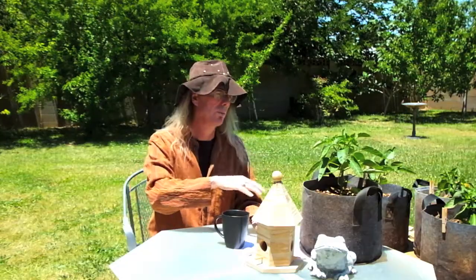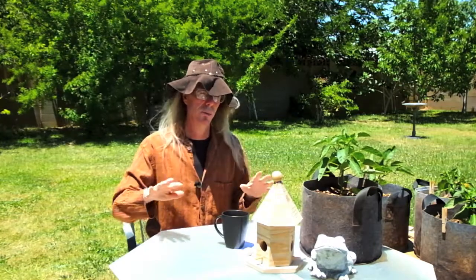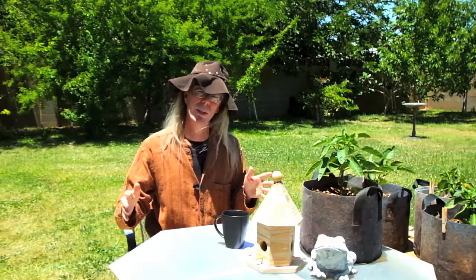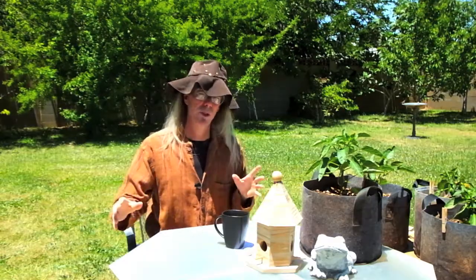The next one is airflow. So trim the bottom 6 inches of your tomato plants, trim the branches off those bottom branches, and plant them farther apart. You need a good 2 or 3 feet of space so there's lots of airflow going in there. So plant things farther apart.